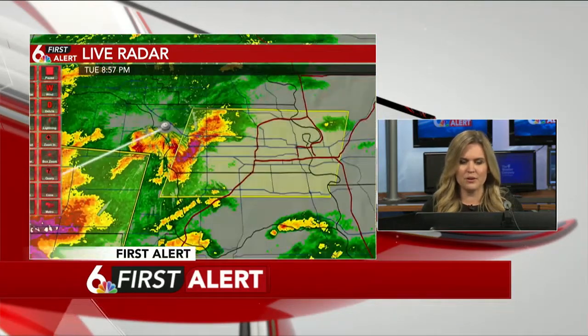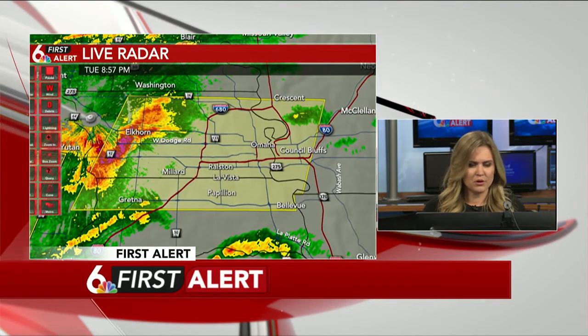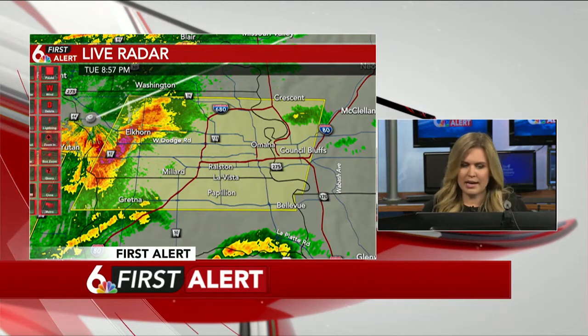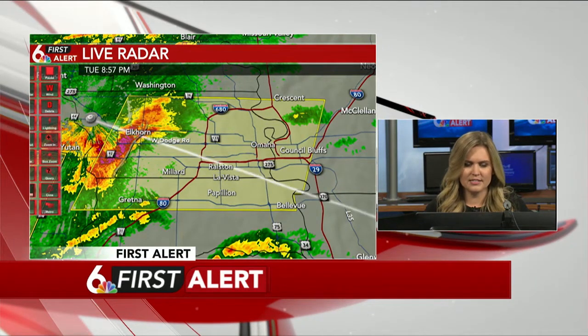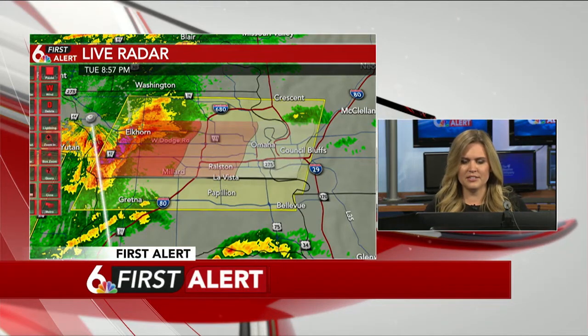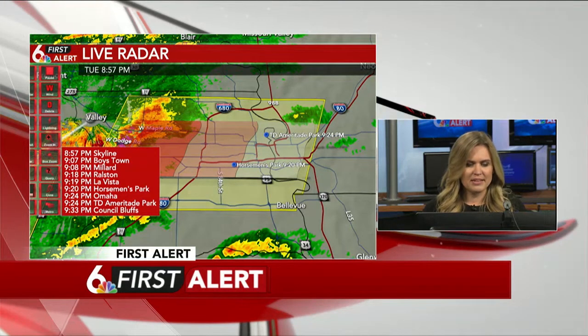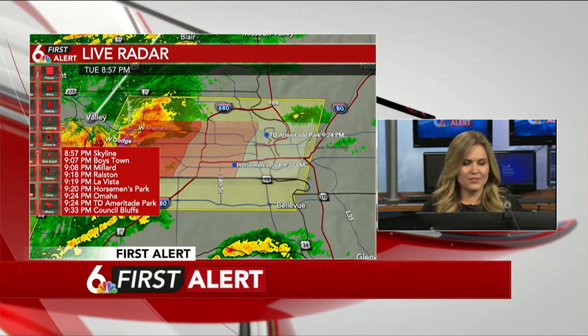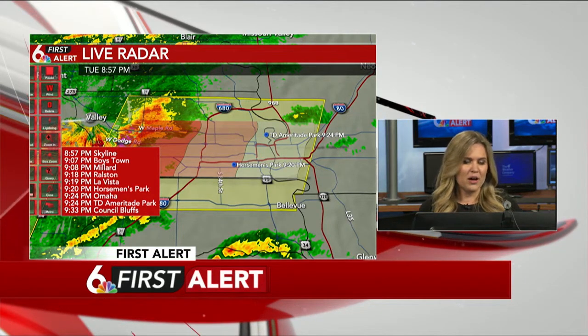So go ahead and zoom out on this, and we can use our tracker tool to talk about maybe the potential arrival time for a few locations here. So I will go along the leading edge of this storm here and pull it out for the next 37 minutes or so. So estimating an arrival around Boys Town in the next 10 minutes. We'll be in Millard shortly after that, 9:08. Around Ralston, 9:18. La Vista, right around that same time frame. And moving into downtown Omaha, right around 9:24 and into the TD Ameritrade Park at that time as well. Shortly after 9:30, we're expecting an arrival into Council Bluffs.